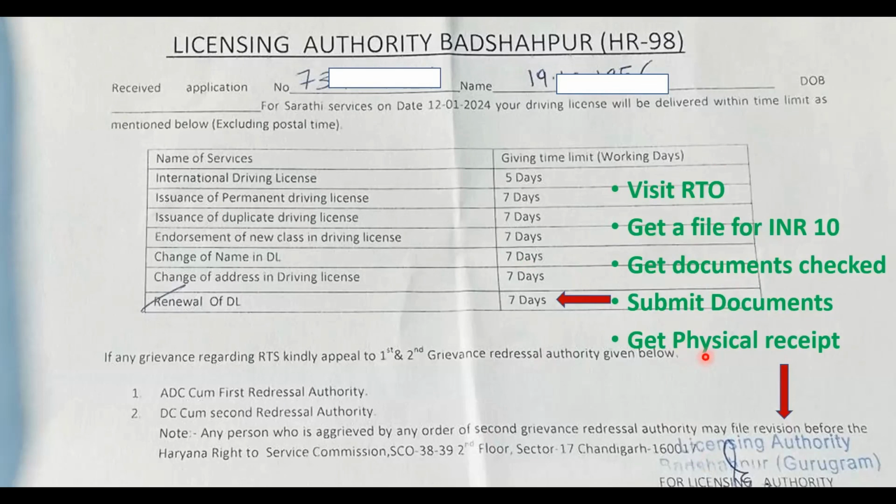If there's no queue, if you're reaching on time, you get your physical receipt like this. It shows your application number, your date of birth, that they've received your application for renewal and change of address, and within 7 days they'll print it and send it to you. So you should expect to get it within 15 days. This is 7 working days. They'll also stamp it with their stamp.